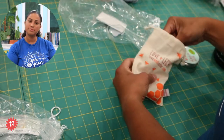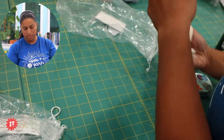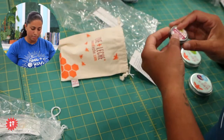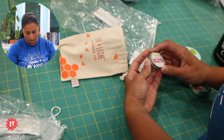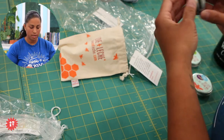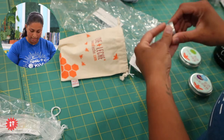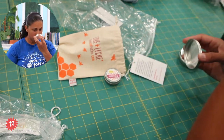So love, and leche meaning milk in Spanish. And let me see what else is in here. They're like little balms. So this one is a citrus rose. It says anywhere balm, all natural mini lotion. Oh my gosh, that smells so good. So that's one. This is a little lotion bar that's lavender mint.